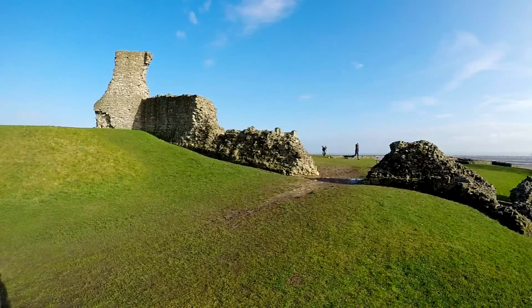Let's explore this castle. It's a 13th century castle overlooking the Thames estuary. The castle was built after 1215 during the reign of Henry III by Hubert de Burgh. Greatly expanded by Edward III, the king recognized the strategic importance of Hadleigh in defending London against French attacks.